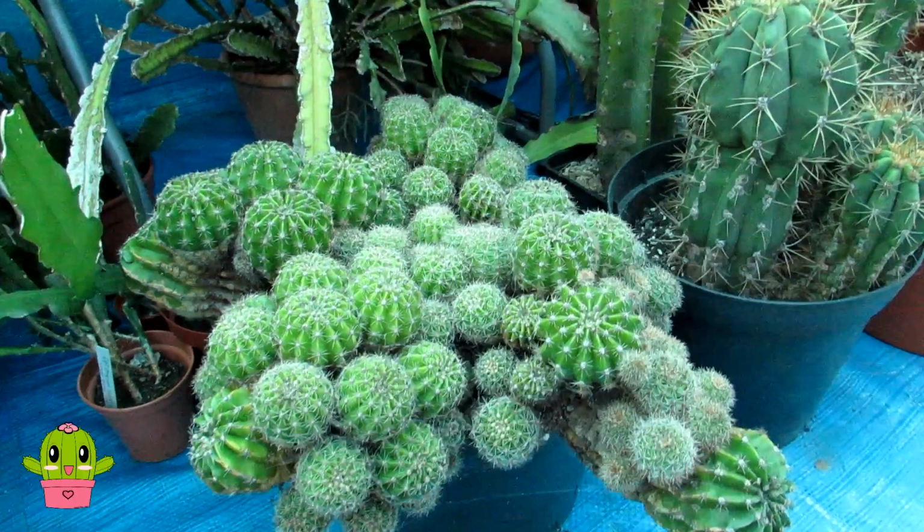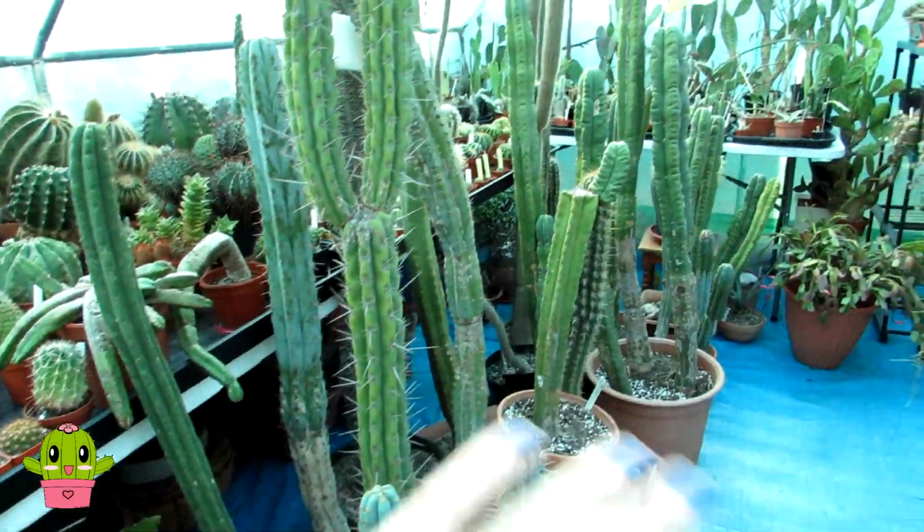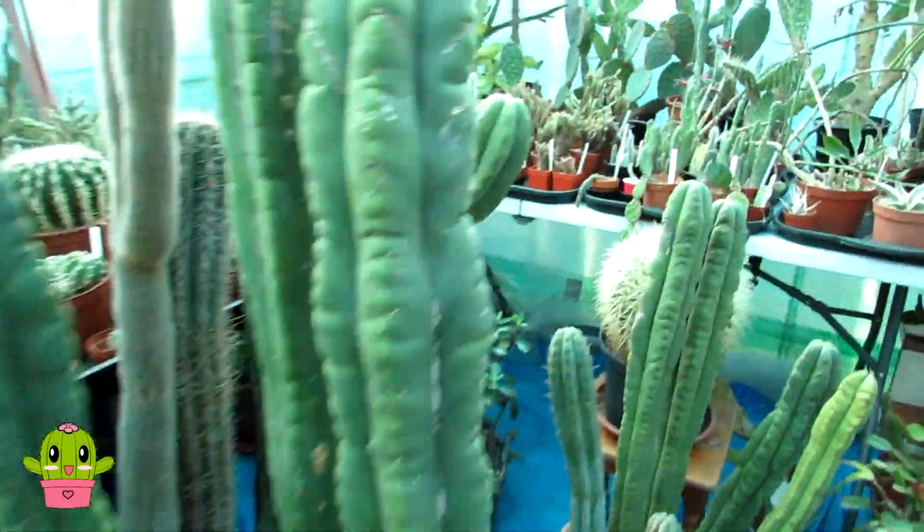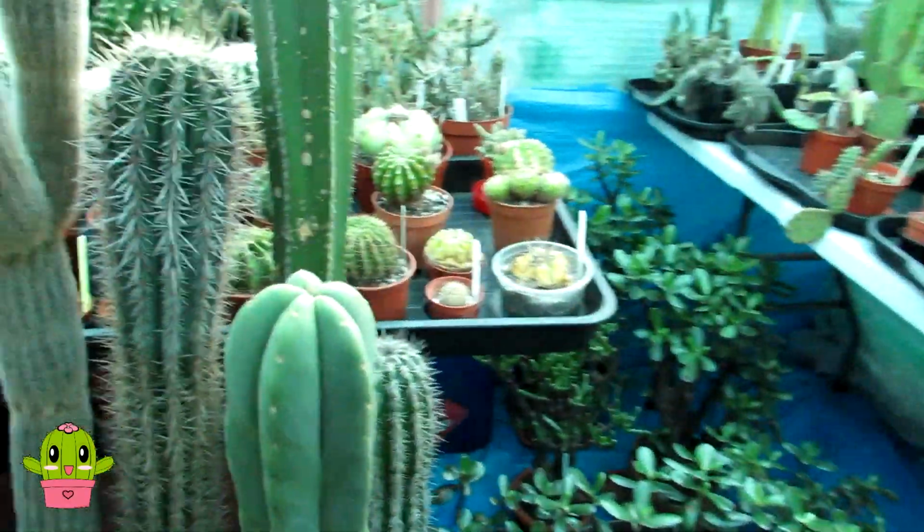A very old plant. Here I have some of my epiphyllums overwintering under the polytunnel table here. Another big Trichocereus grandiflorus here, growing like a big snake there. And I hope you can see, guys, because in the winter time we put all the plants that we have out in the yard in here, and it's a little bit awkward to film when I'm trying to reach everything.